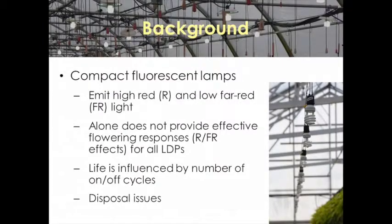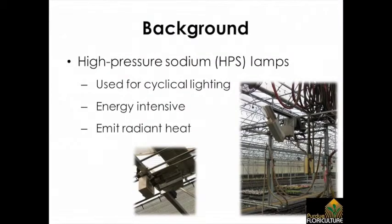Compact fluorescent lamps emit a high amount of red light and a low amount of far red light. So alone, it doesn't provide an effective flowering response, because again, far red light is required for flowering. One of the drawbacks with CFLs is obviously their life is influenced by the number of on and off cycles, so that's going to reduce its life. And of course, they pose disposal issues because they contain mercury.